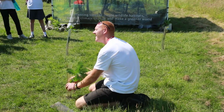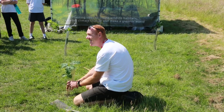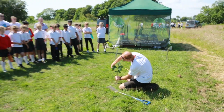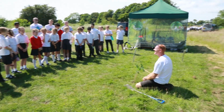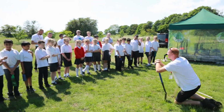What's your favourite tree? One that's edible. Apple tree. Blossom tree. We put this round here to stop some animal eating the tree. Any idea what the animal might be? A rabbit, yes. Does everyone feel pretty confident we're planting the trees?